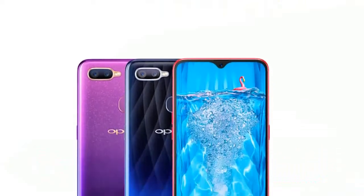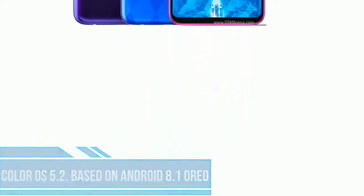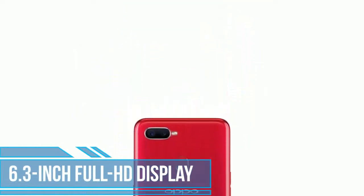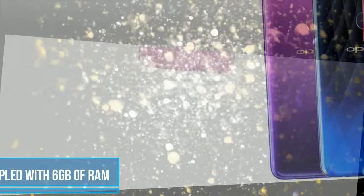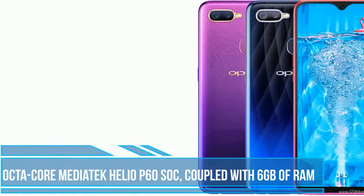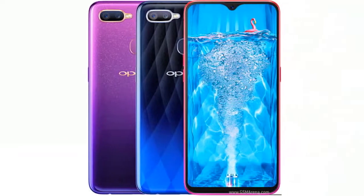Oppo F9 Pro specifications. The dual SIM Oppo F9 Pro runs ColorOS 5.2, based on Android 8.1 Oreo. The smartphone sports a 6.3-inch Full HD+ 1080x2340 pixels display with a 19:9 aspect ratio. It is powered by an octa-core MediaTek Helio P60 SoC, coupled with 6GB of RAM, depending on the variant purchased.